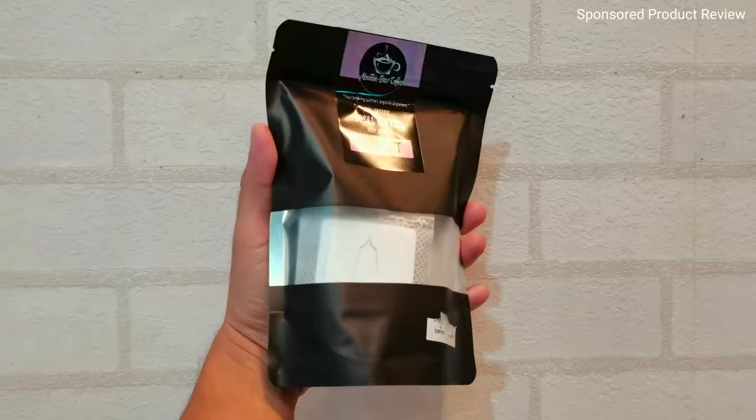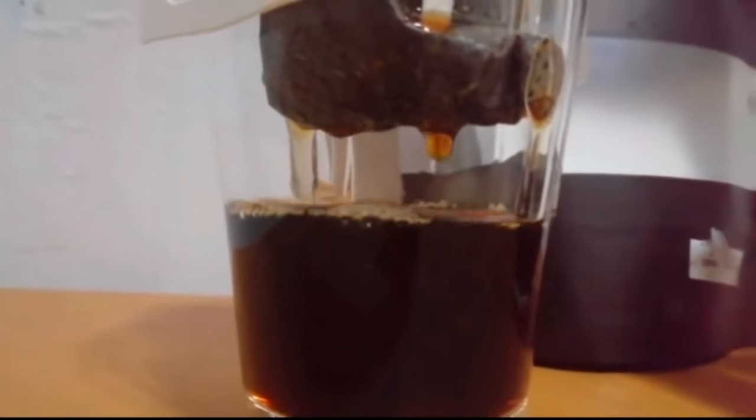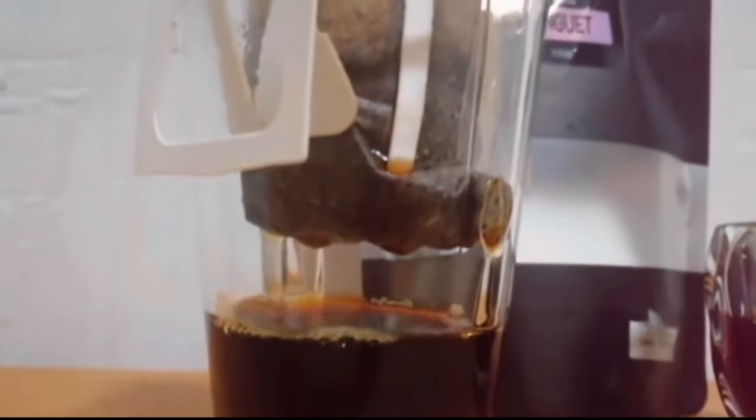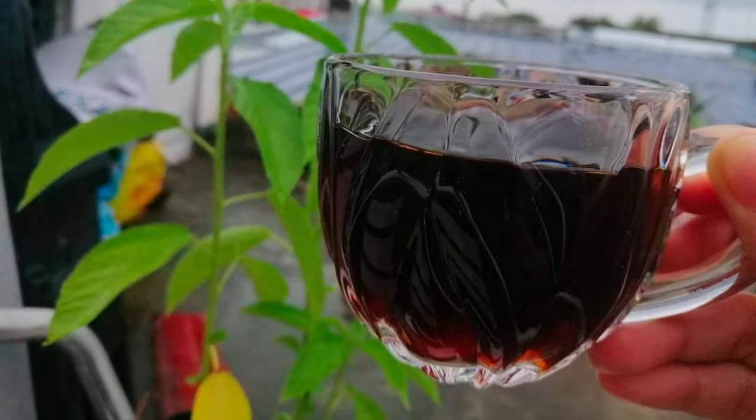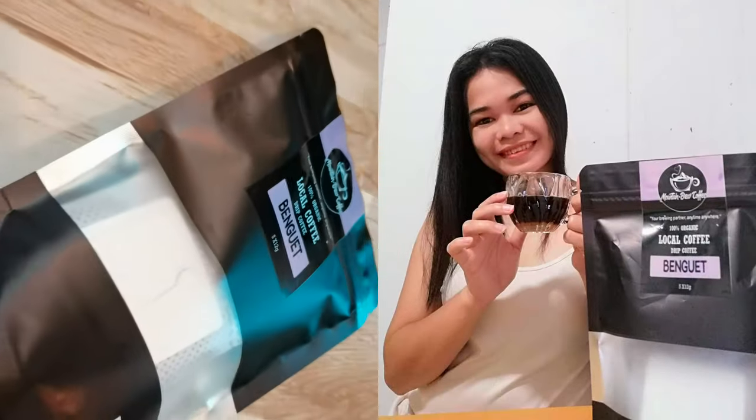This is your Benguet drip coffee. For Gelo Jack's experience, when it comes to your Benguet drip coffee, a full-bodied brown taste with a citrus note, dark blend, Arabica and Robusta. Perfect match for this rainy season and coffee lovers.